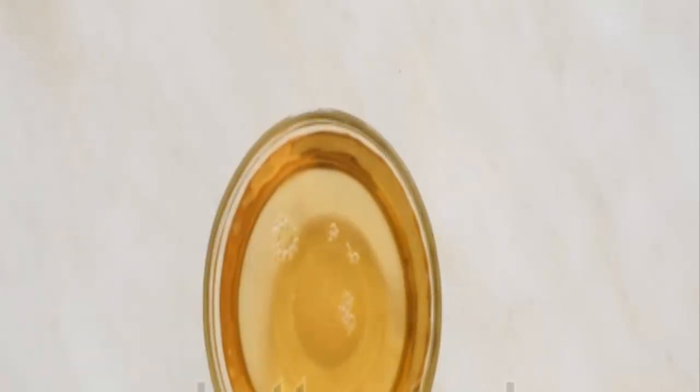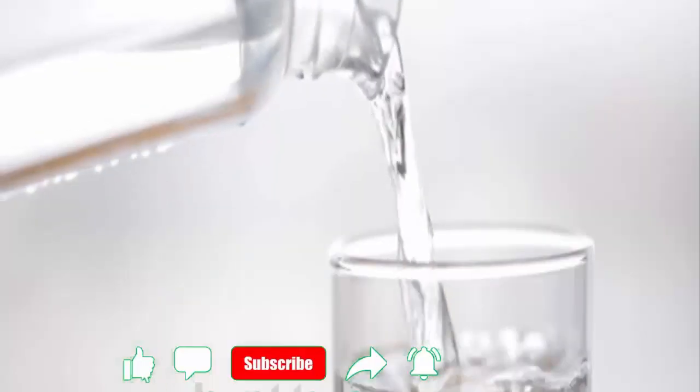How to make an apple cider vinegar and lemon juice drink. Ingredients: making this blend is easy and simple. You need apple cider vinegar, fresh lemon juice, and water. How to make. Step 1. Fill a glass with water, 1 cup, 8 ounces. Make sure the water is not cold, but room temperature or slightly warmer.